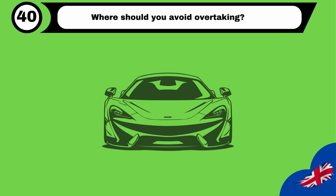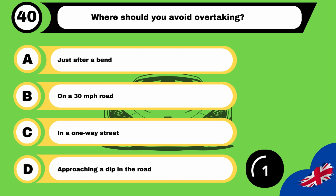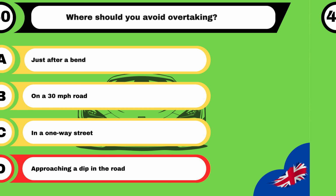Question 40. Where should you avoid overtaking? A. Just after a bend. B. On a 30-mile-per-hour road. C. In a one-way street. D. Approaching a dip in the road. The answer is D. Approaching a dip in the road.